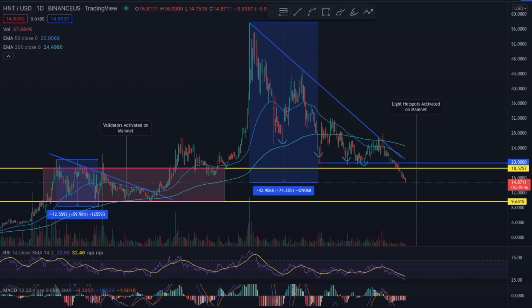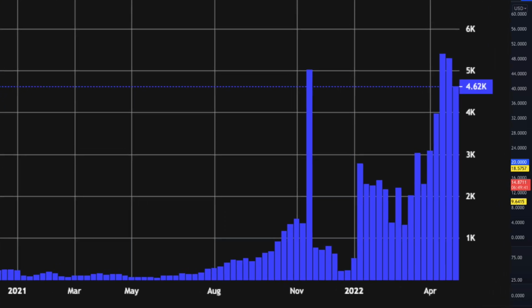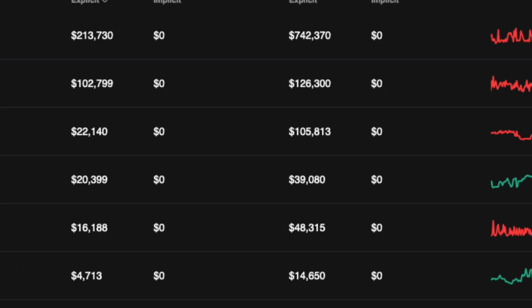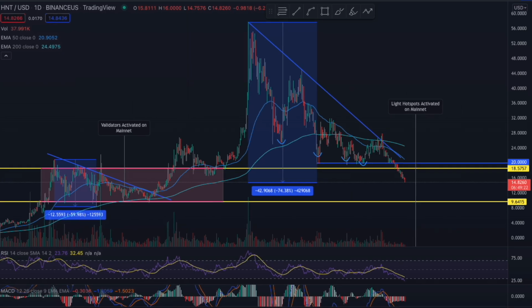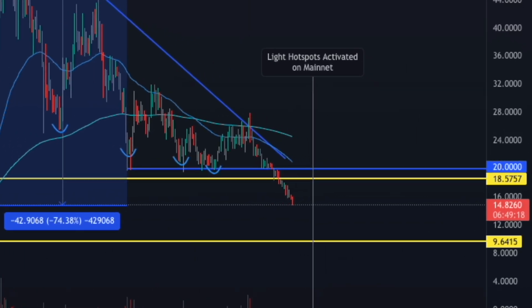Not only is the light hotspot migration on the horizon, but demand side strength on the Helium network continues to hold strong. If we can look past the near-term pain and macro outlook and perhaps brace ourselves for encountering a $10 HNT again, we may be entering the largest opportunity zone in Helium's history. Let's take a look at the details in today's video.